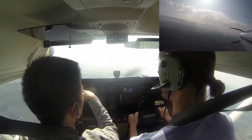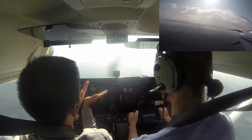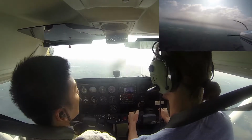Traffic, this is Duke 33 Lima Bravo. Man, this is too loud. You want your wings and your horizon to be at somewhere like a 30 degree angle. But it really depends on your speed.